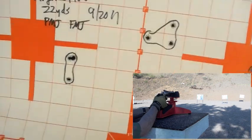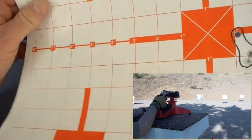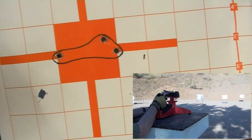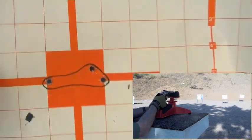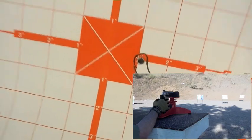By the way, those Golden Sabers I've been showing you, they shot about the same way. Really nice. I've been very happy with Golden Saber accuracy out of most guns. Is that a hole? Yeah, I may have opened it up right there. Okay, so I think there's your accuracy.